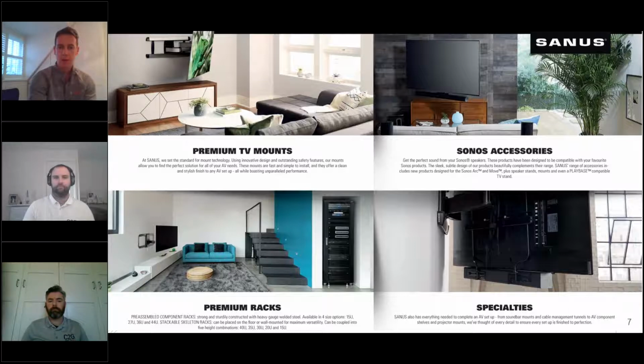When they are working on new hardware, we are under NDA to work in line with them with an accessory solution. So recently we just launched an accessory for the Sonos Arc. So again, that relationship will continue. As and when they upgrade their hardware, we will have an accessory solution for that. Outside of that, we have a lineup of racks. A lot of you installers already use these racks.